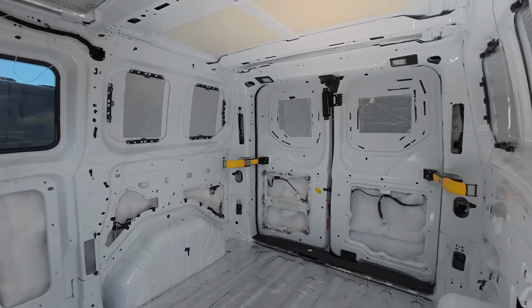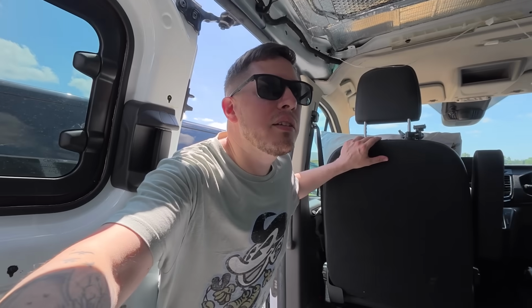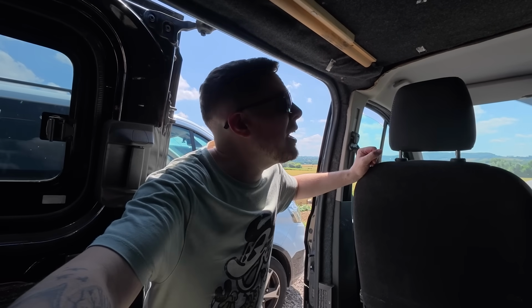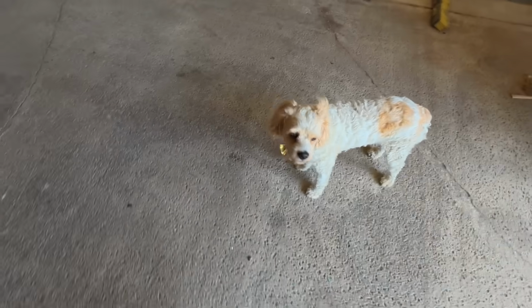So we are completely empty in here, back to a blank canvas. Do you know what? Even though it's really hot outside, in here, it still feels pretty cool. I think this is the benefit of a white van. In fact, so this is another Transit Custom in black. God, it's well hot in here. There's a massive difference. I'll tell you what, if I do get it wrapped, I'm going for a light colour. Hello, Charlie. You enjoying the sun?